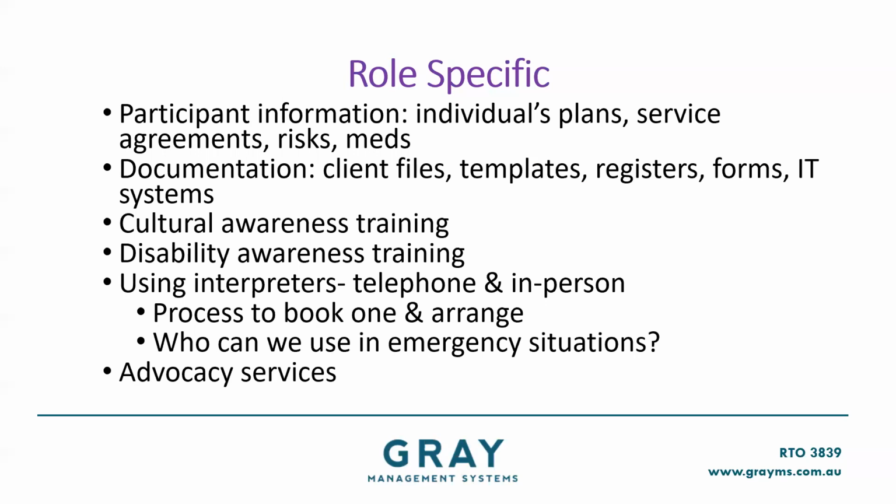But I would then always recommend following up anything of importance with a translator to make sure that the information as a provider you have communicated to the participant, and the information that you're hoping to receive back from the participant is clearly communicated to you as well. So anything of importance, absolutely book an interpreter. So again, what's the process of that? How to access a telephone interpreter or get an in-person one there too for meetings as well. So that's important information to give our staff. Accessing advocacy services, the importance of advocacy, who are our local advocacy agencies and things of that nature.